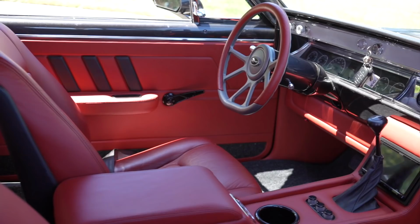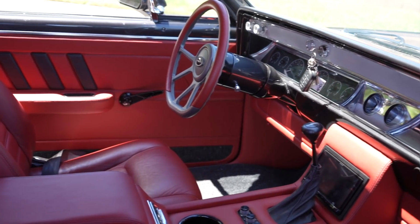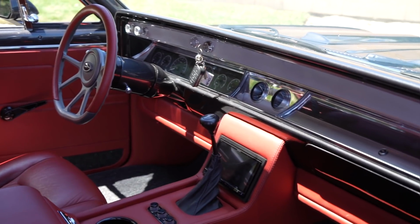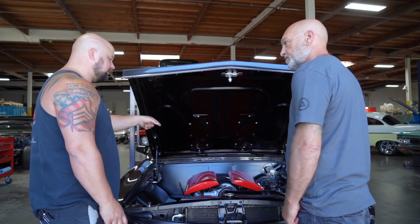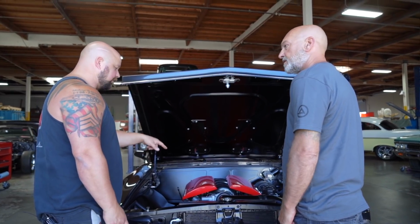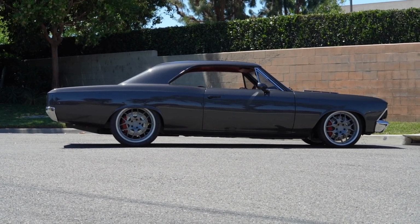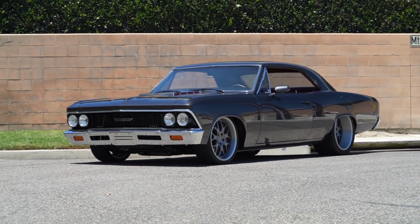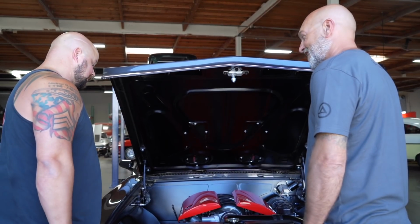So what's that mate to transmission-wise? We put a 4L75 behind this. Nice transmission. That's actually a brand new GM transmission. Same with this motor, it was a crate motor that we cammed and did all that stuff to. This thing just sounds and performs great. Like this thing hauls ass too. Does it? Yeah.